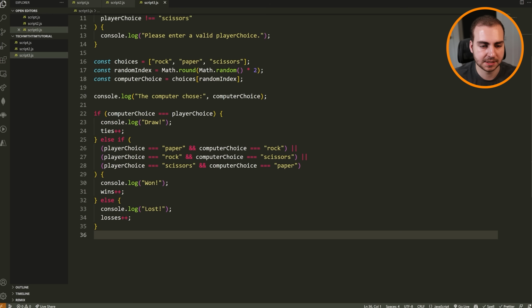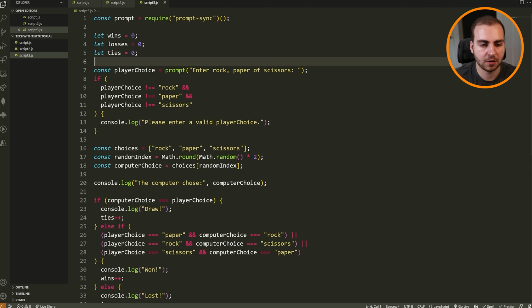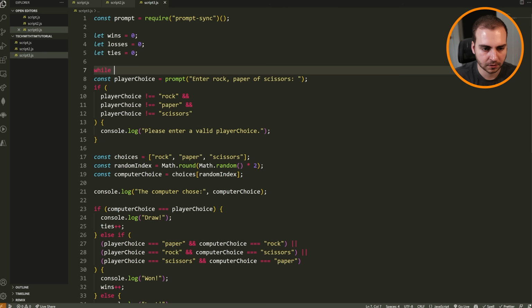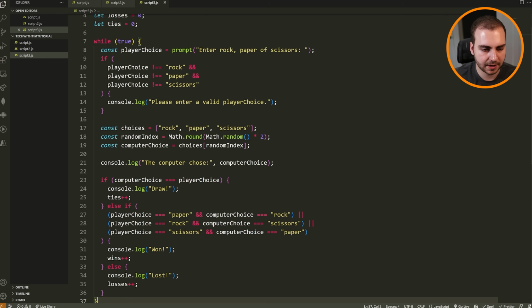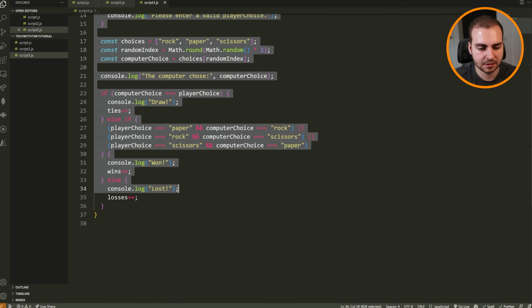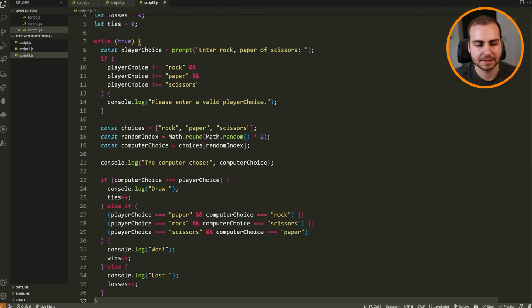However, we want to now continue essentially until the user tells us to stop. So now how do we do that? Well, we use a while loop. So all we do is we take all the code we want to repeat. We're going to go here and we're going to say while true. Okay. And we're going to wrap everything inside of here. So now we have a while loop, which means we're just going to continually do this. All right. And then what we need is a way to exit the loop.